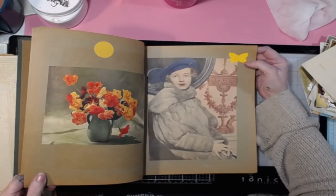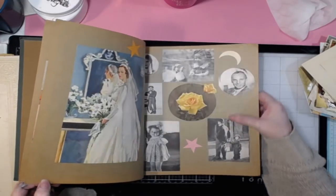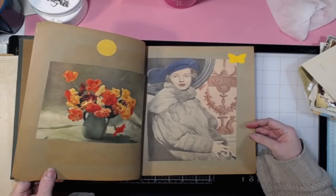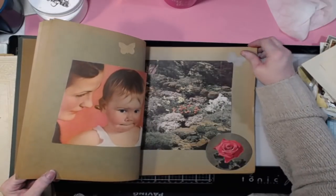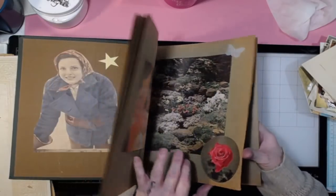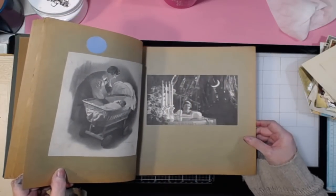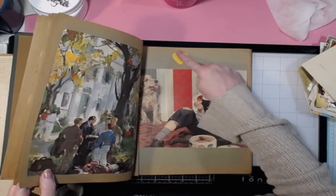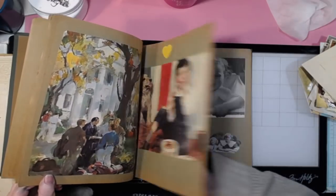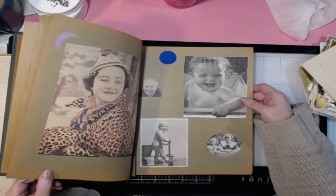I wonder where these butterflies came from. I wonder if they, and the stars and the moons, were put in at the time or somebody put them in after. Probably at the time. Maybe back then you could buy things like that. Or maybe they were put in more in the 60s or 70s or something. It's crazy. They're definitely some sort of die cutter punch that somebody punched out, these circles and the moon. I don't know if they had stuff like that back then.